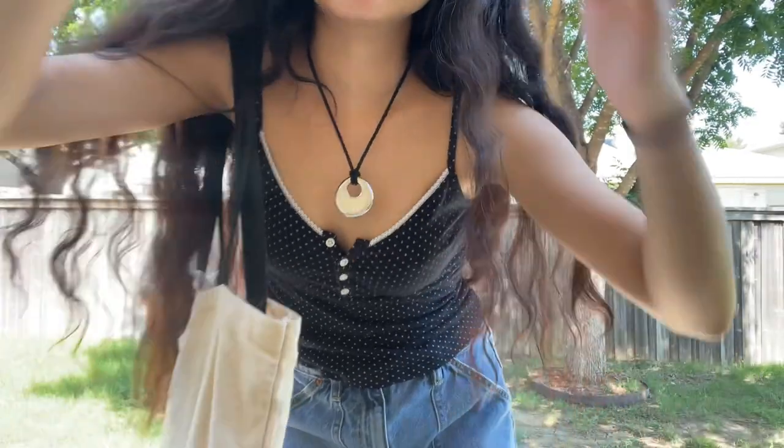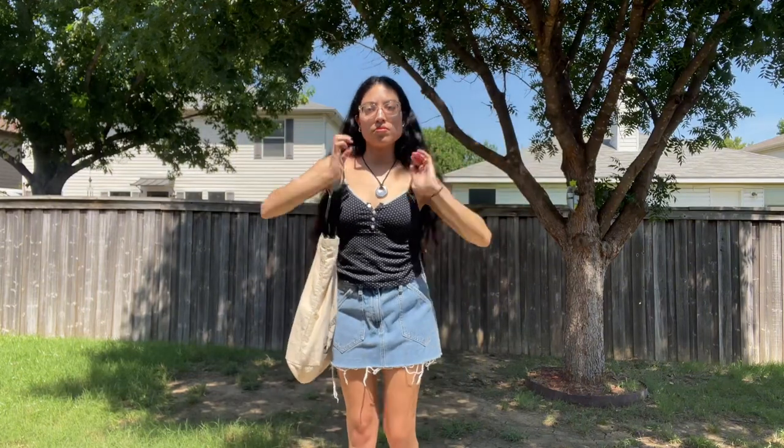Okay, so next outfit is this girly look. Now that I'm looking at this, I don't know if I like it. I don't know if I would wear it, but I feel like it does look cool. Like, it looks like I'm a cool girl. Looks like I'm going somewhere.